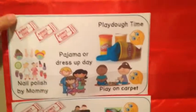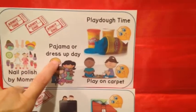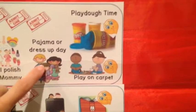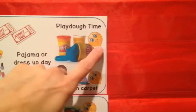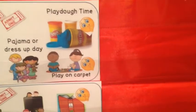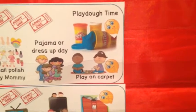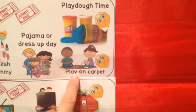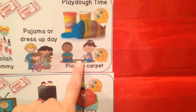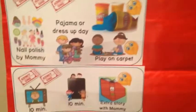For 3 tickets, they can have a nail polish session with mommy. They can do pajama day or dress-up day the next day in school. Play-Doh time at quiet time. That is a big deal because usually quiet time is in your room, sometimes in your bed in your room, sometimes free in your room. Just depends. Quiet time play on the carpet. This would be either upstairs or in the living room. That's a huge deal because that's a new freedom for them.